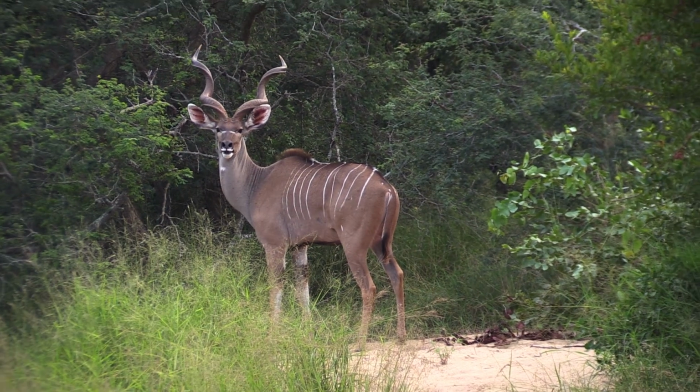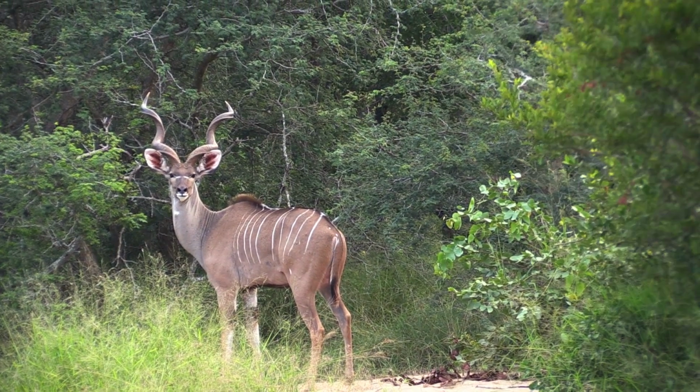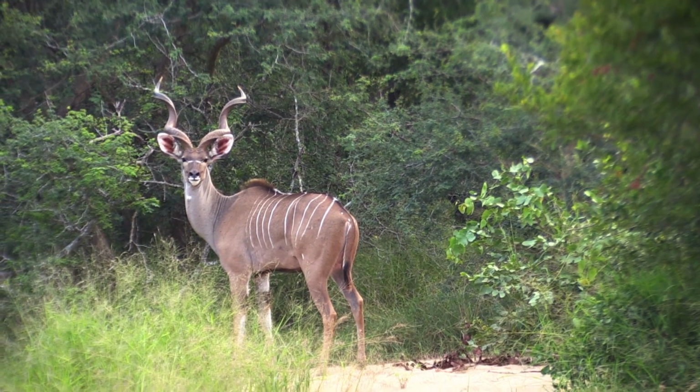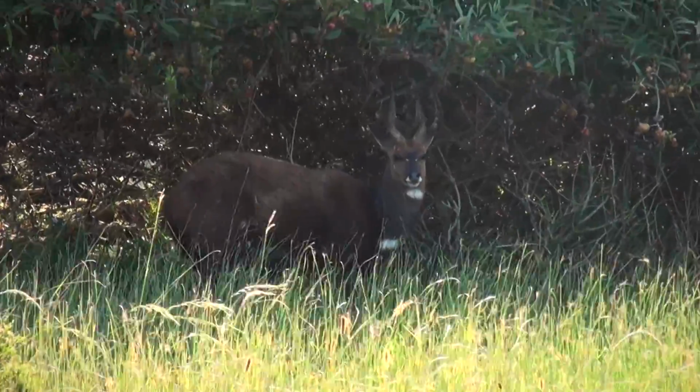Then he proceeds to tell me his wish list. The infamous grey ghost being his first choice. The bushbuck was also on the list, and to be honest, I was really starting to feel the pressure. This was going to be one tough hunt.